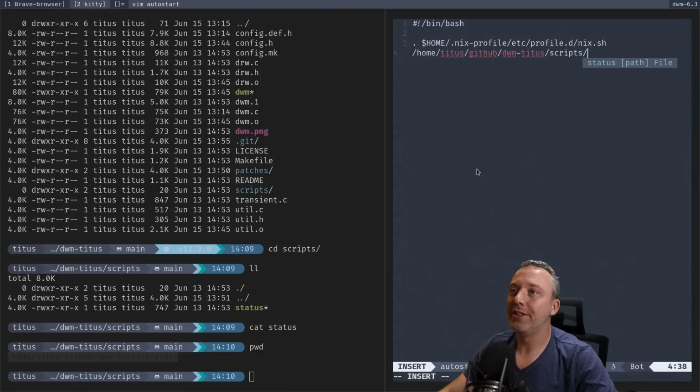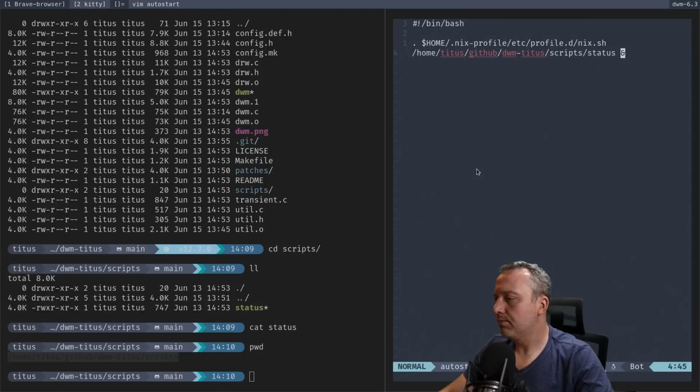Let's just put that over here. Status. Do I need an ampersand after that? I feel like I do. I feel like an ampersand is needed, otherwise it might get stuck. So it spawns a process and then moves on. Okay. Got a nice color scheme.